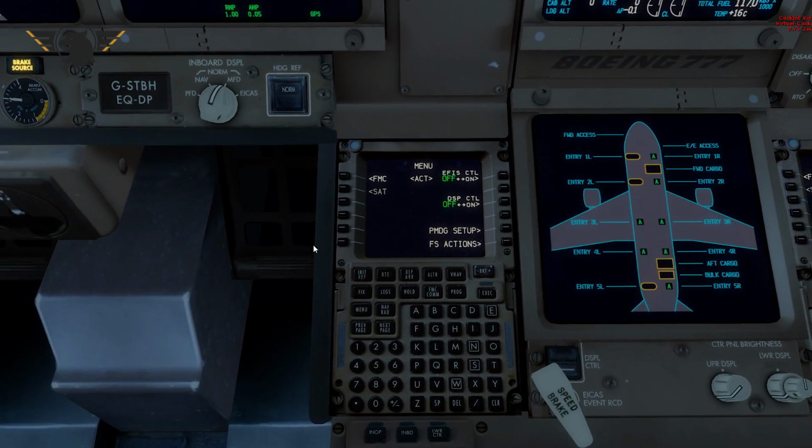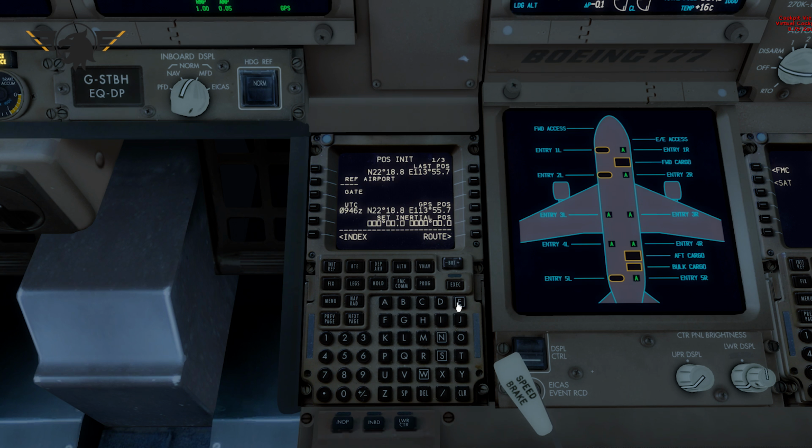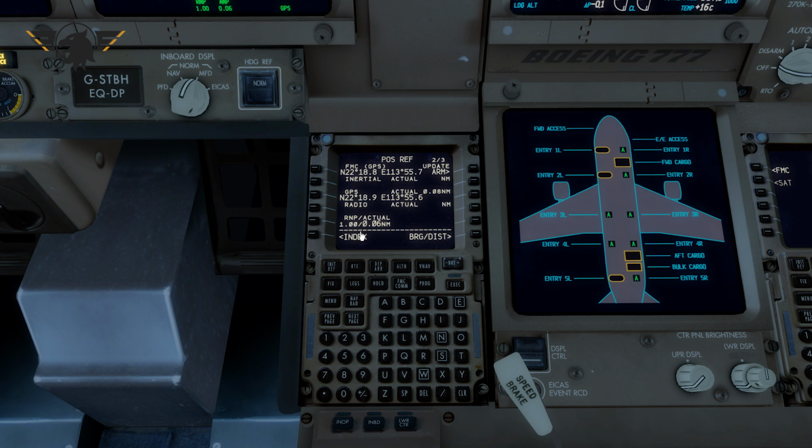So if we go here and go to FMC and then just clear that out of the way. Position initialization, we've done this before. We're on the ground at Hong Kong, Victor Hotel, Hotel, Hotel, and we are on November 34, which is today's flight went out of or landed and parked on November 34, so we'll use that. Grab the GPS position, stick that in. Route page, route request, 777, and then Hong Kong to Heathrow, we'll request that. Wait for that to do its thing.